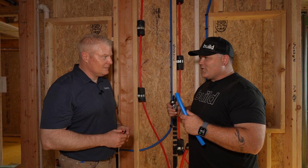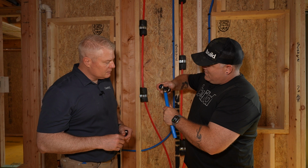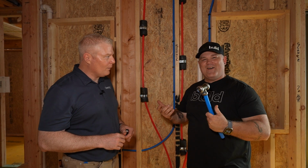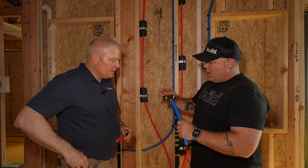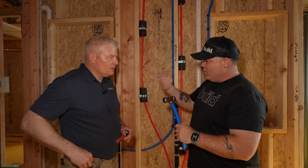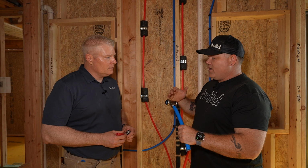I don't know if I like this whole thing. Well, it's new to me. It is new, right? And so plumbers are slow to change, right? That was easy. No, it's cool that you can see that, and that's the whole idea behind the marketing, calling it Clear Lock, because it makes sense. It's locked on there. Are they reusable?